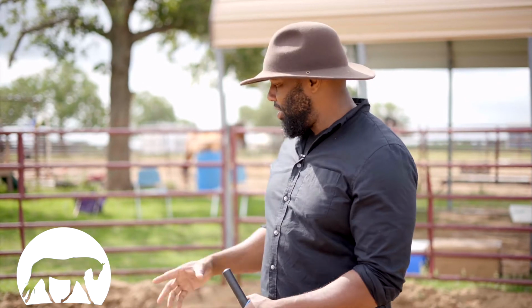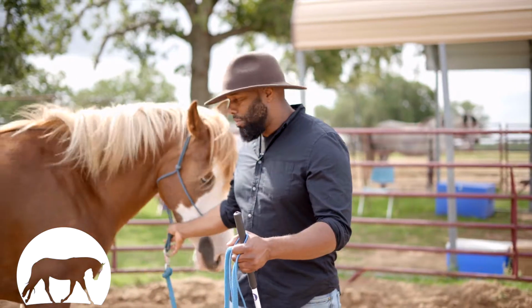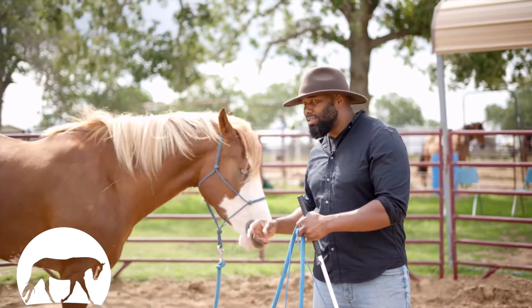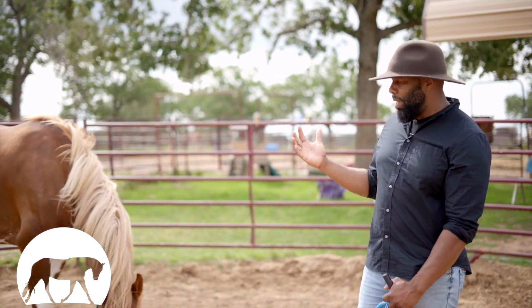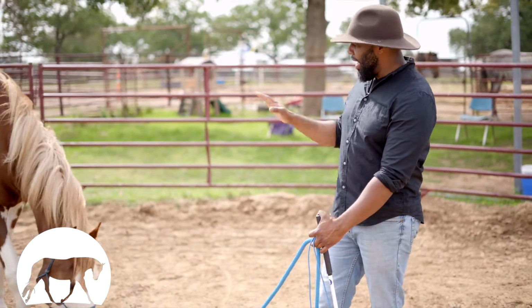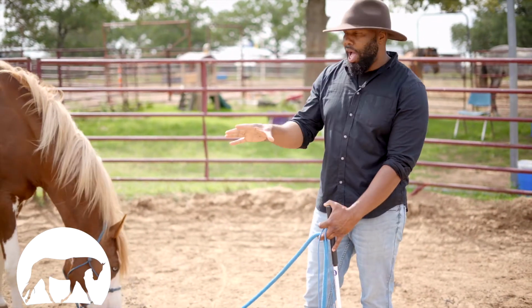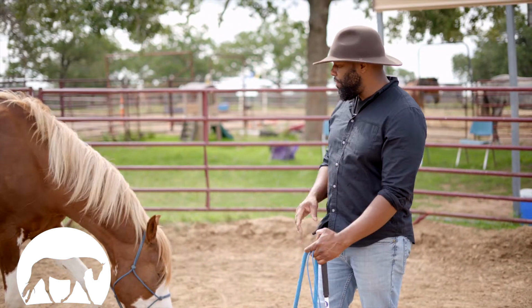And if we step outside of horses for a second, even with people, we know that running away from your problems is never the best choice. That's never the best option because it's always going to end up coming back to bite you in the butt. And so we want to teach her that from the get-go. Forward is never the option. You're gonna find that as we go through the groundwork over and over again, forward is not the option.